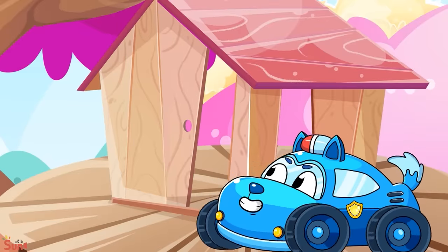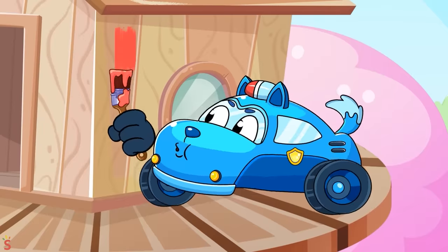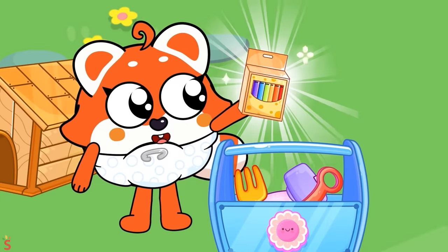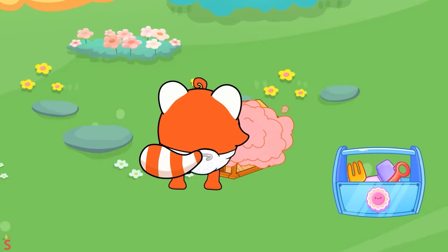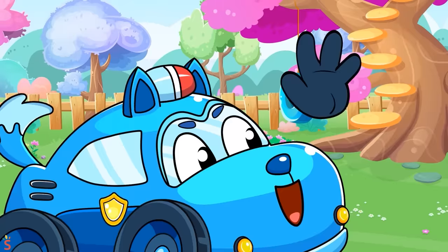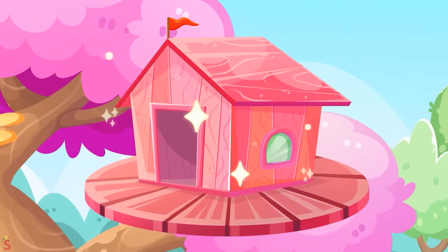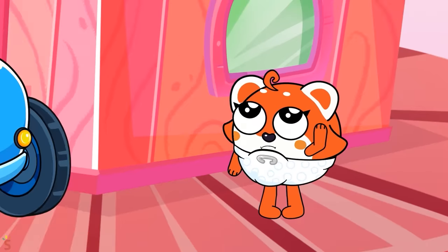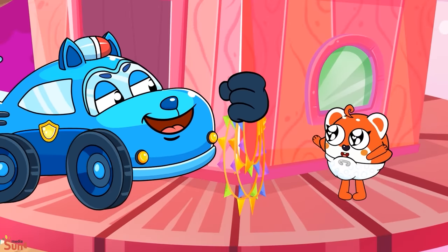But here is something that's cool too. A special tool set just for you. I've built the treehouse so, so high. Big and red touching the sky. Come and climb in the sun. Treehouses are so much fun. Come and climb.